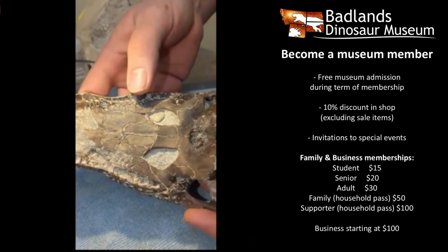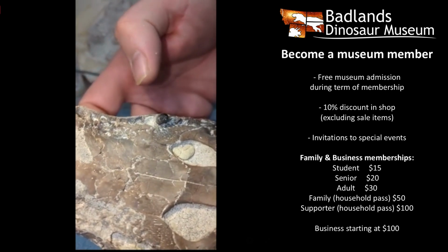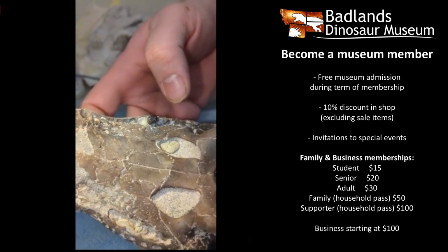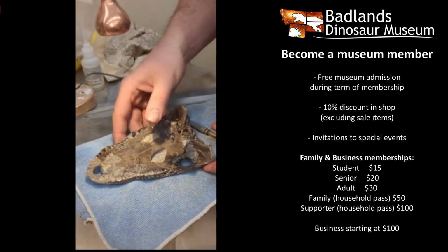Yeah, it has one little button tooth left. All the other teeth fell out, although there was one nearby with a root, so we'll find where that is in the collection. So why are they shaped like that, the teeth?